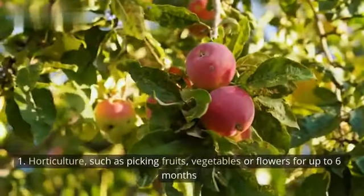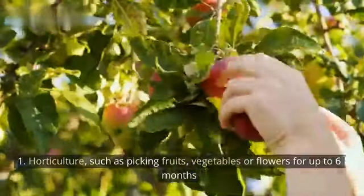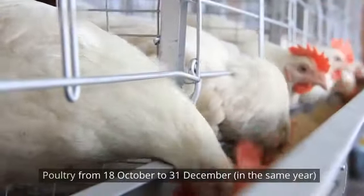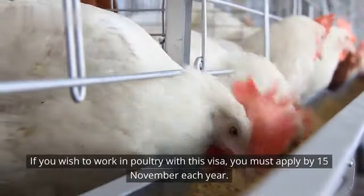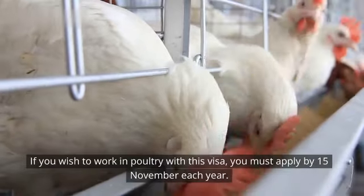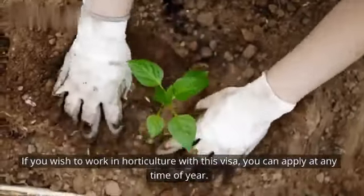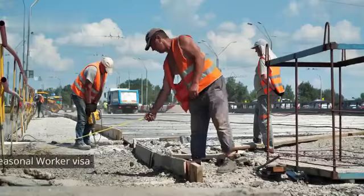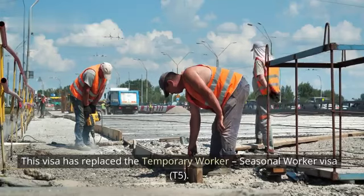1. Horticulture, such as picking fruits, vegetables or flowers for up to 6 months. 2. Poultry from the 18th of October to the 31st of December, in the same year. If you wish to work in poultry with this visa, you must apply by the 15th of November each year. If you wish to work in horticulture with this visa, you can apply at any time of year. This visa has replaced the temporary worker, seasonal worker visa, T5.